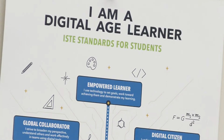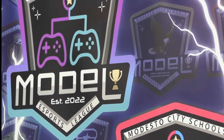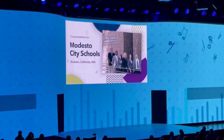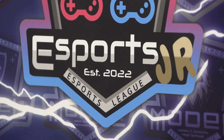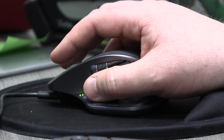Modesto has infused technology and data into education in other ways as well, including the launch of an esports program for all students K through 12. And the district's application of Schoology Learning helped them win the 2022 ISTE Distinguished District Award, which is designated to school districts for innovative use of technology. Modesto City Schools was awarded this distinction for their MCS EdTech Explorers professional development program, which is built on Schoology Learning. Matthew Ketchum, Director of Education Technology, says MCS uses PowerSchool to support both programs, with PowerSchool eCollect forms helping to track the signups of dozens of esports participants, and Schoology used as the base for the MCS EdTech Explorers.